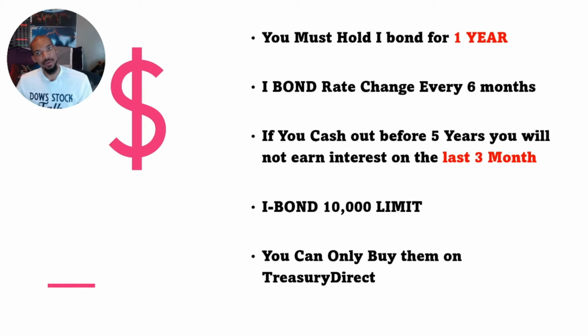If it becomes lower, then the numbers will be lower. So remember, you must hold it for 1 year. The IBOND rate changes every 6 months. Before the 9.62, it was 7.1. I think it was like 7.1.